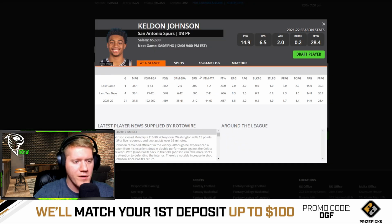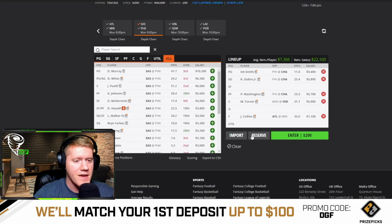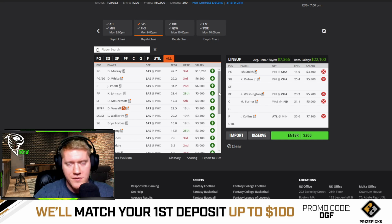Keldon Johnson will be playing a ton of minutes here. Did have a lackluster game the game before last, 24.75, but did play 38 minutes last game without Devin Vassell. So that's one thing to note here. If Vassell does sit, then Keldon Johnson is seeing about 35 plus minutes. Gotta love the minute upside. Good matchup here. Suns don't perform well against opposing power forwards. So $5,600, definitely like the minute upside there with Keldon Johnson. I do think he's more of a GPP play though.